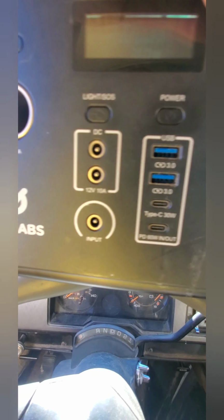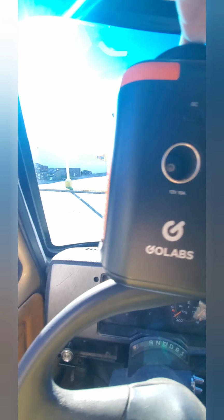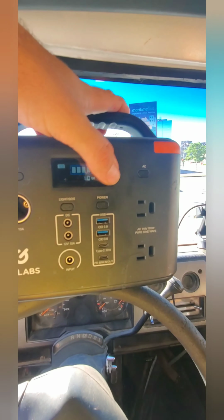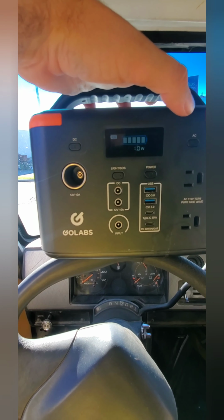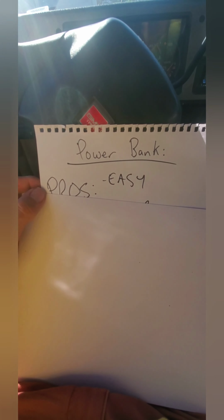Got a number of charging ports. You can have this output. There's a safety light. All in all, this is a good beginner step, really inexpensive if you just want a basic van setup. And the pros and cons of the power bank, easy.